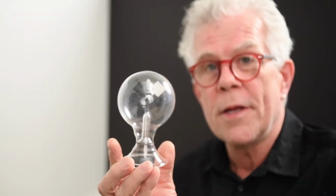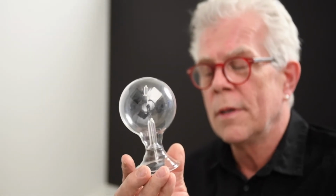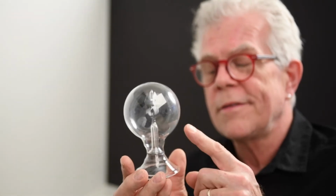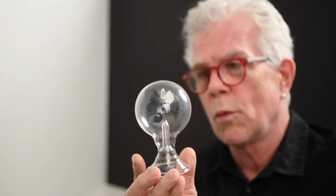This is a radiometer. The original name given to it by its inventor was a light mill, as in windmill. You can see it looks like a light bulb, and indeed it has similar characteristics to a light bulb. This is a partial vacuum. There has to be a little bit of air inside for it to work.